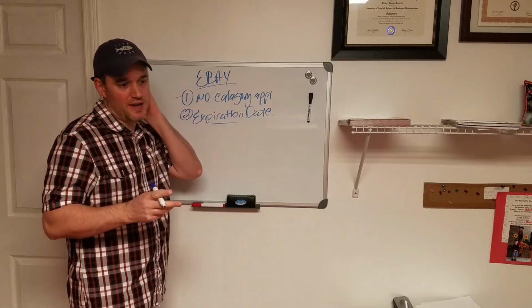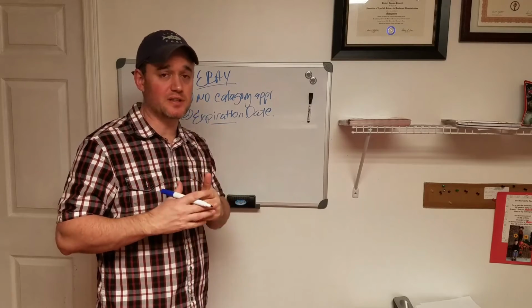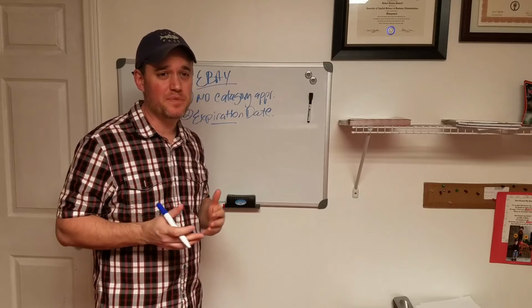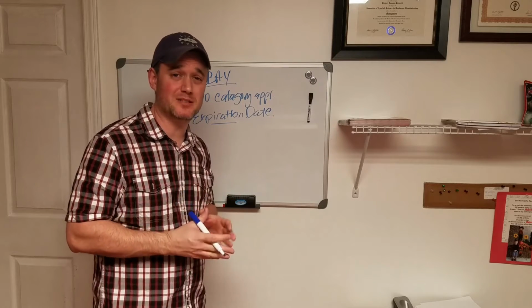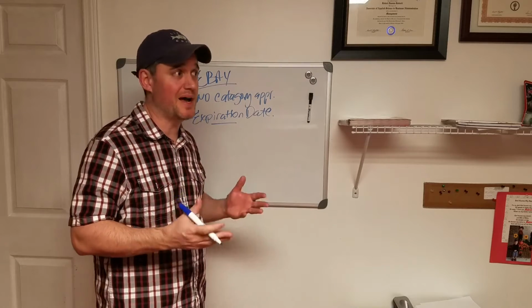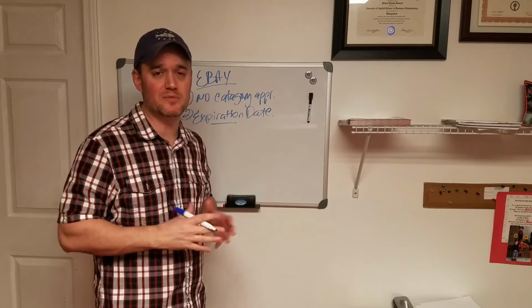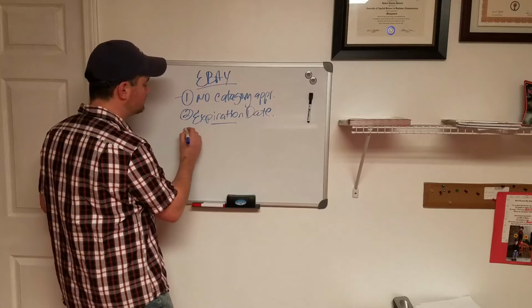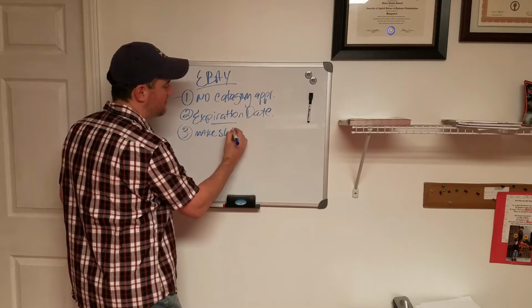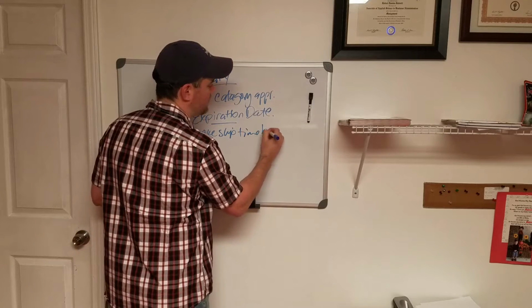So thirdly, you've got to make sure that it's delivered to the customer before the expiration date. That's kind of a common sense thing. You don't want to ship a customer an item that's expired, because obviously you would not go to the store and buy an expired pack of eggs and then expect to eat it. So make sure that it's shipped in time before expiration.